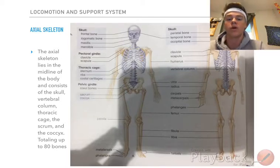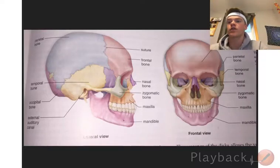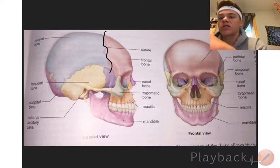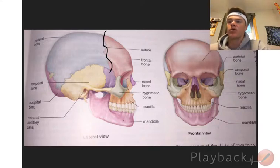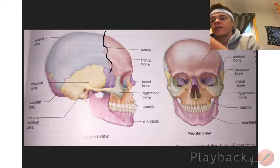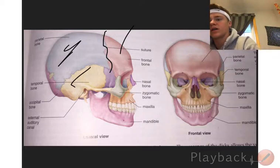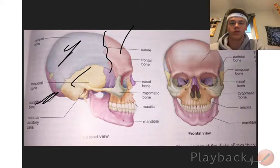We're going to touch a little bit more on the skull. So breaking down the skull even further, right away you see these lines right here. These are called sutures. They're like immovable joints that hold different pieces of the skull together. And so you have the parietal bone right here, the frontal bone, obviously in the front, temporal bone right here, occipital bone in the back. As you can see, they correlate with the lobes of the brain as well. Occipital bone covers the occipital lobe.